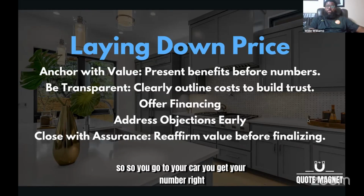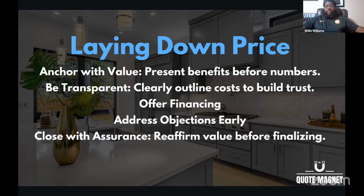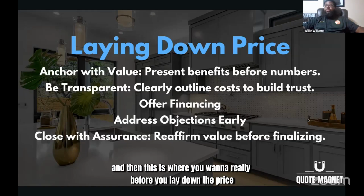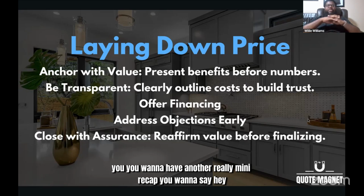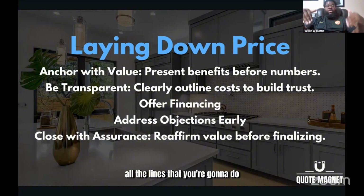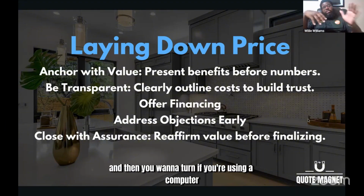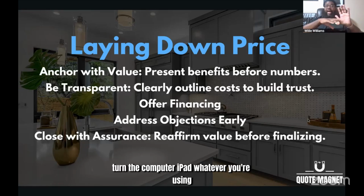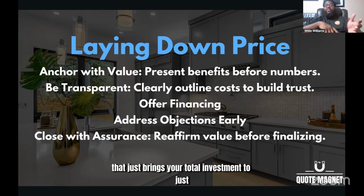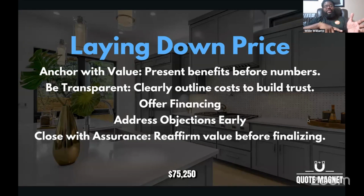So you go to your car, you get your number, right? You come back in the house. You're back at the table, living room, wherever you're doing business. And then this is where, before you lay down the price, you want to have another really mini recap. You want to say, hey, we talked about this, we built this out, all the lines that you're going to do. And then you want to turn your computer, iPad, whatever you're using, and say: for all of that today, Nick, that just brings your total investment to just $75,250.